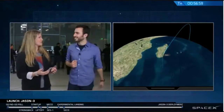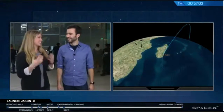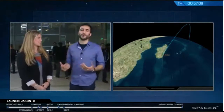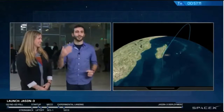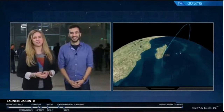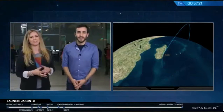And we just had confirmation of a successful payload deployment. So we can say that today's mission has been a success. This is fantastic news for everyone here. This is exactly what we go for. We're trying to deliver the customer payloads right to the specific orbit. As our co-host mentioned earlier, this has been a labor of love, and we're so excited to say that Jason-3 has been successfully deployed.